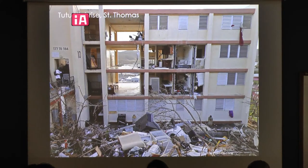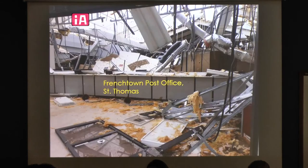This is 22 High Rise, which is a community housing in St. Thomas. Actually, one of my graduate students was in here with his brother. When I talked to him, he's now in Florida, I asked, well, how did it go? And he said, well, we hung on. I mean, that was his response. People's apartments were blown completely through.